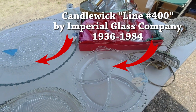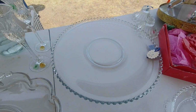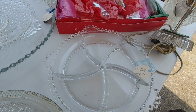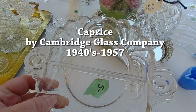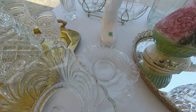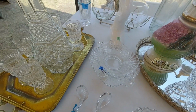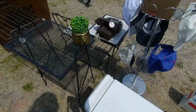Oh, here's a nice piece of Candlewick from the Imperial Glass Company. There's 2 pieces there, a tray and a divided dish. How nice. My sister actually collects that. So it's beautiful. It's more of the elegant glassware from the Depression era. And here's a nice piece of also elegant glass. And this is called Caprice. And here's another piece. The same pattern. Beautiful. There was so much glassware here. Boy, it was really cool to see. I saw things I never saw before.